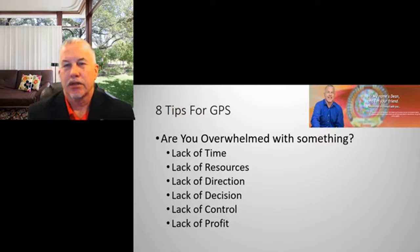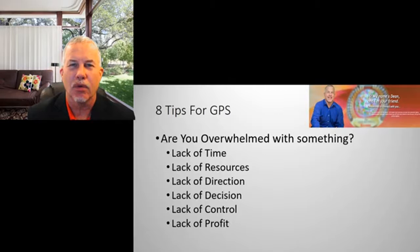You may have a great idea. You may have a great market. You may have a great message. But you have no profit. You have no money to make your business work. What do you do? I've seen churches get in that situation where they have a great idea and they're able to do this and this and this, but they have no money to do it. What do you do?